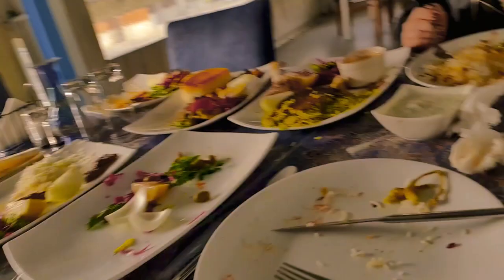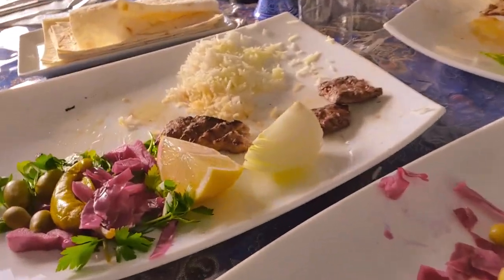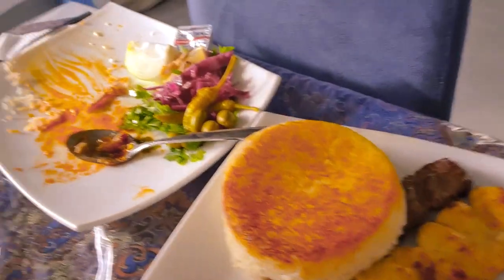Okay, wait. It was delicious. This is what's left. This one is empty. This one has a little bit left over, but we're too full to eat it. Delicious food. Highly recommended restaurant. Come and you will enjoy it.